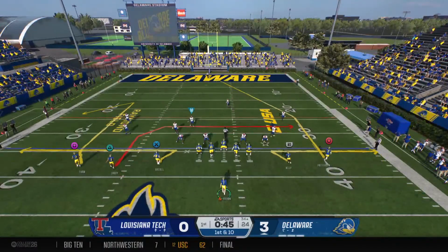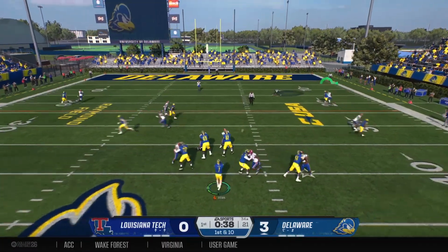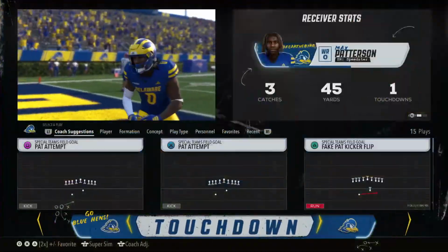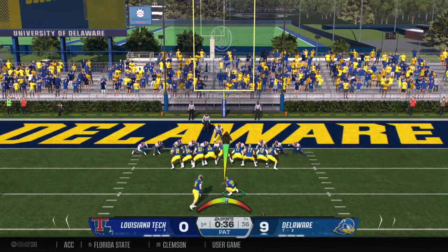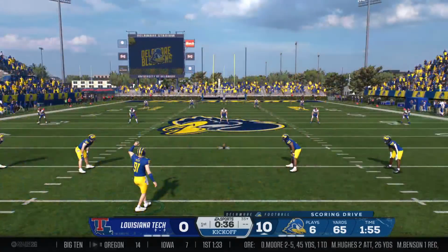They move the chains, and he's got it at the 34. The Blue Hens are moving quickly down the field. Unloads to the wideout. A strike downfield. Touchdown, Delaware. Nice catch and good work afterwards to get it into the end zone. And with the extra point, they push the lead out a little further.